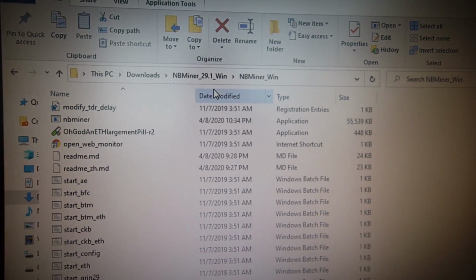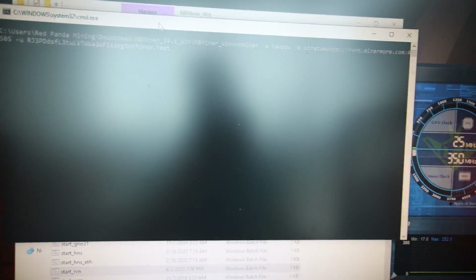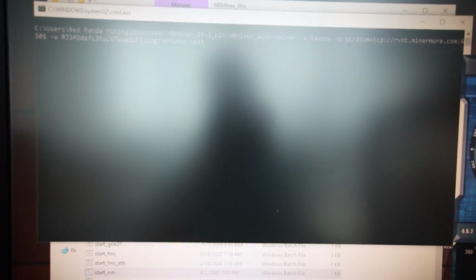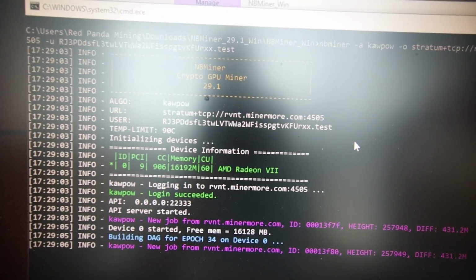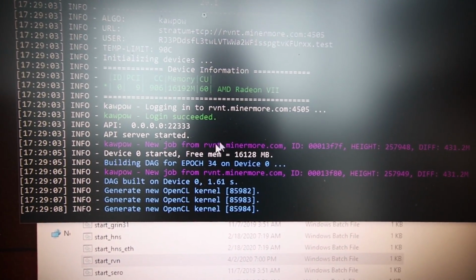Alright, so I already have NBMiner already downloaded, the latest version, and now we are going to double click on start the batch file. And I just want to mention also, we are just going to use the stock clocks on this Radeon 7, so we can just get a base number here of what the mega hash we are able to achieve on the new Ravencoin KAWPOW. Okay, so looks like it's building a DAG, similar to Ethereum.